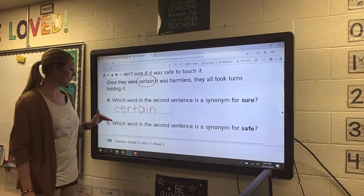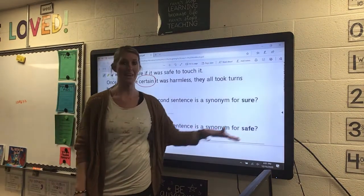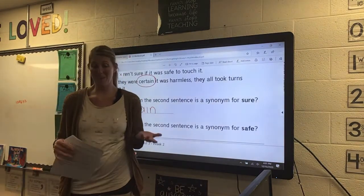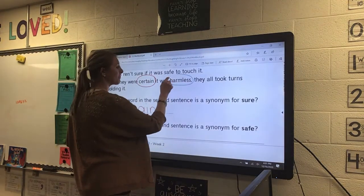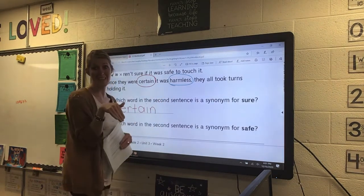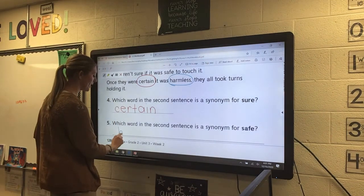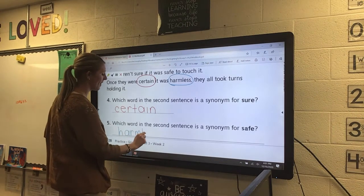All right, number 5. Which word in the second sentence is a synonym for safe? So if I had kind of mentioned that earlier, if something is harmless, it is safe. It will not hurt you. So right there, Mrs. Murphy found the word harmless. So harm, we know hurts you, but if you have less, the suffix after it, it means not. It will not harm you. It will not hurt you. So on number 5, we're going to write harm and then less.